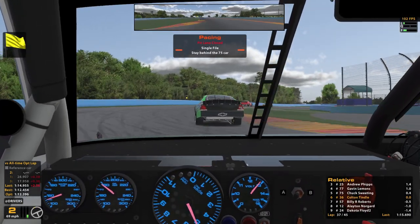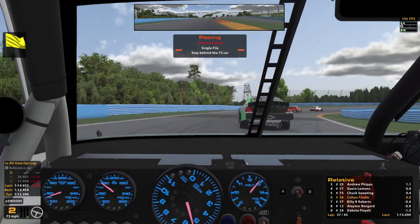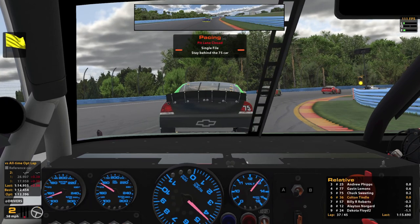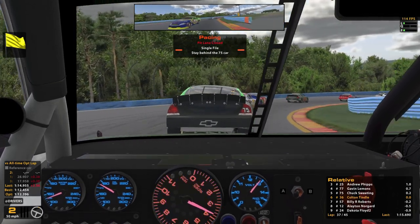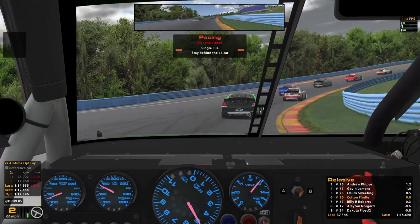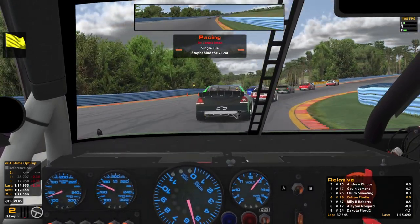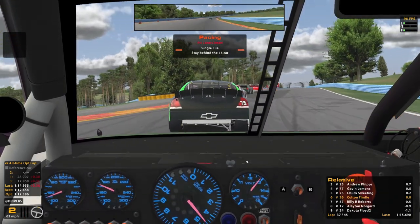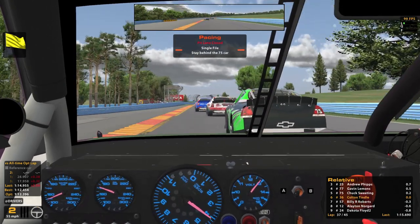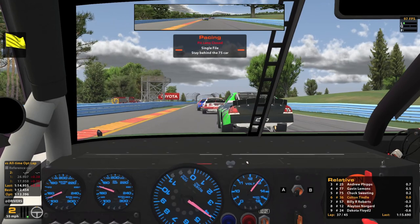Nice to have a little bit of a break, though. My hands were hurting a little bit. Really having to hold on to this thing. I'm overdriving it, almost definitely. But Billy's behind us, and I know he's faster. He just had the mistake earlier. Or maybe not. I don't even know what happened. Could have been something else involving someone else. No idea.